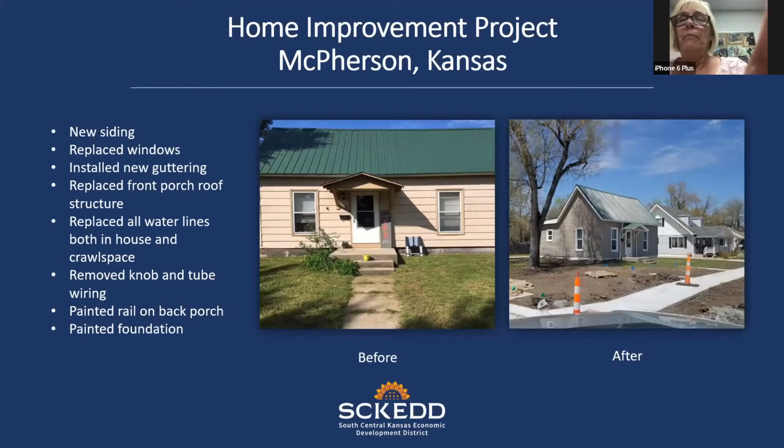Next slide. And here's a couple pictures of before and after of a house out there in McPherson. As Nick pointed out, this is their fourth housing grant out there. So on this particular house, they got new siding, replaced windows, installed new guttering, replaced front porch roof structure, replaced all water lines, both in-house and crawl space, removed the knob and tube wiring, painted all rails on the back porch and painted foundation.